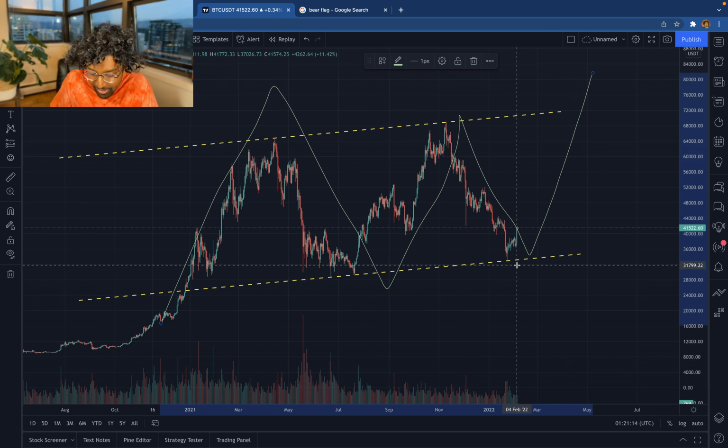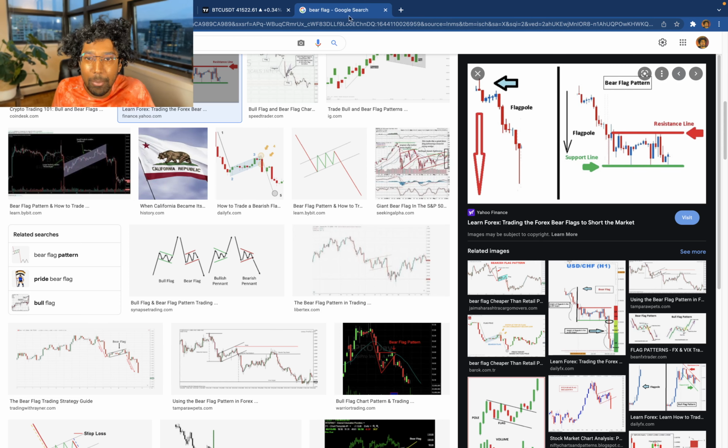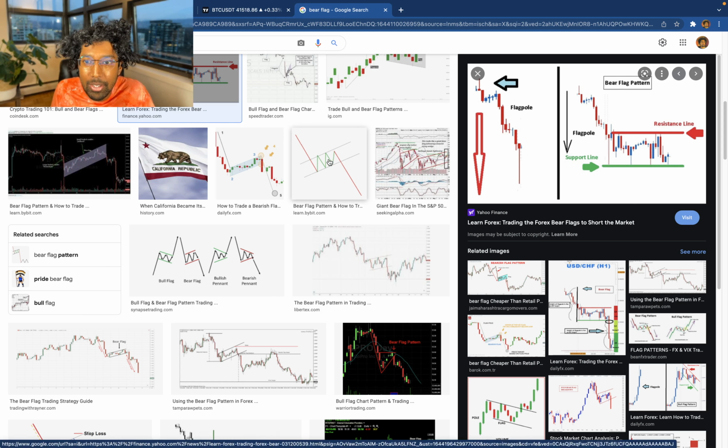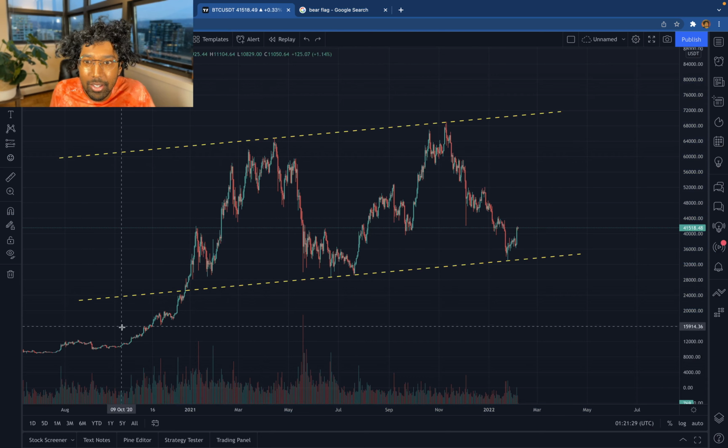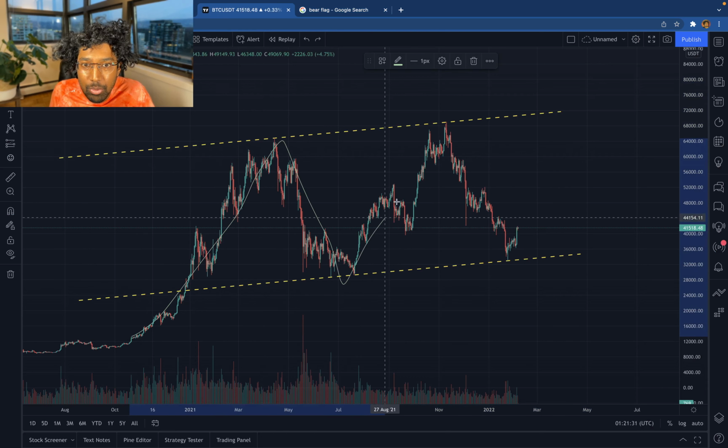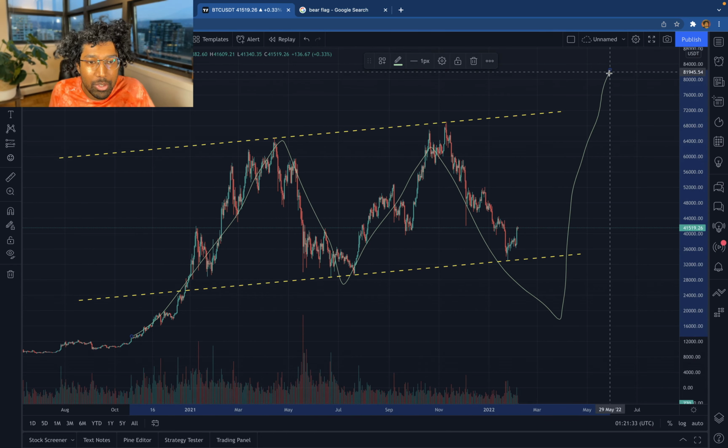It seems like it. I don't know, because you have to come up from the top for it to be a reverse. It's a bullish pennant otherwise, or a bull flag. Although it's a giant bull flag. So this may be a giant bull flag, right? Boom, and then you just go right up.